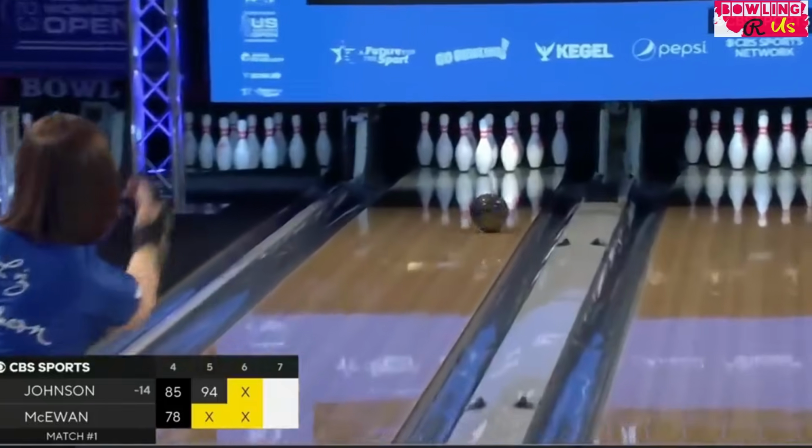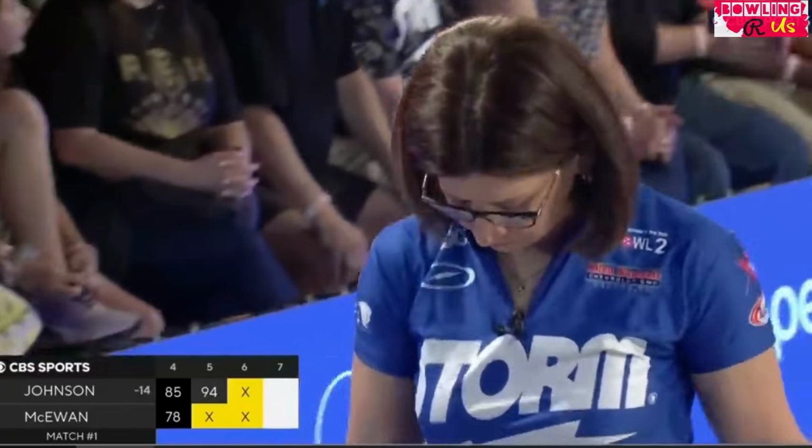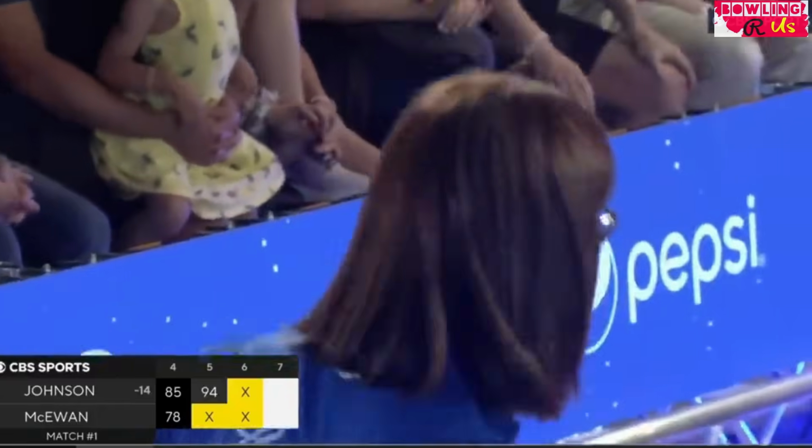Big shot, trying to cut it to 4. Looking for help on the 10-pin across the deck, but the messenger does not make contact. And that hurts.